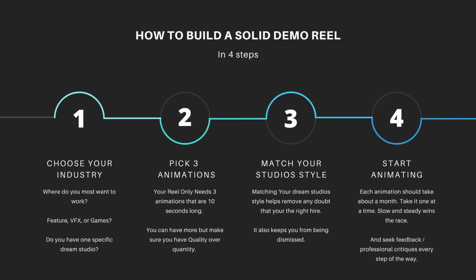I do have one caveat, though, when it comes to matching your dream studio style. If you have this burning desire, this urge to make this one unique shot that you've always wanted to make, just make it. You're probably so passionate about it that it wouldn't be surprising if it ends up being the best animation on your reel that you've ever made. And it will probably be so unique that it differentiates you from every animator that's out there, because it's 100% something you've wanted to do that's specific to you, right? And with that, you're pretty much set.